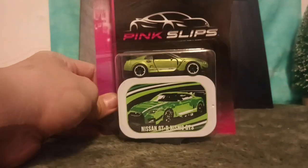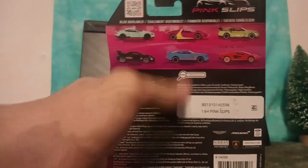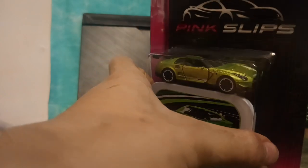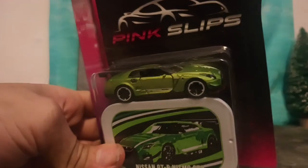So, now we've got a pink slip. I really want to find another one on the back of here. I really want to find that Porsche up there. I've seen all the other ones. I could have got the whole set besides the Porsche when I got this one. I think someone stashed this because this was not there when I came in the morning, and then when I came in at night, it was. So I was like, oh, I'm going to grab that because I do like this Nissan. It's very cool. I have a gray one just like it in the collection already. That's a Majorette as well.